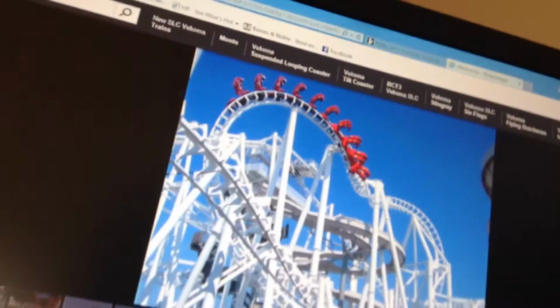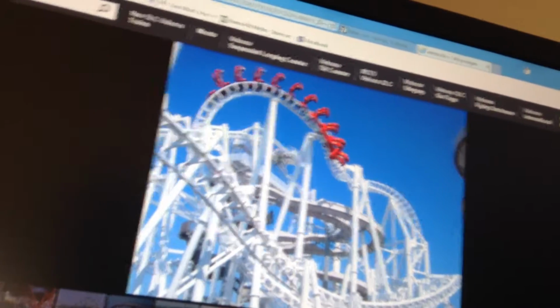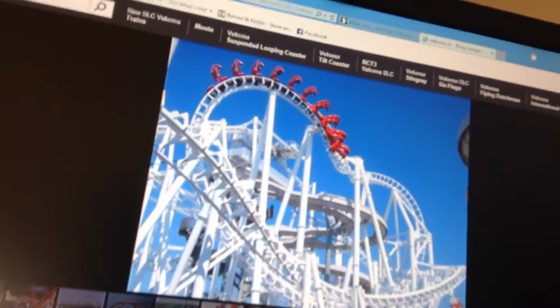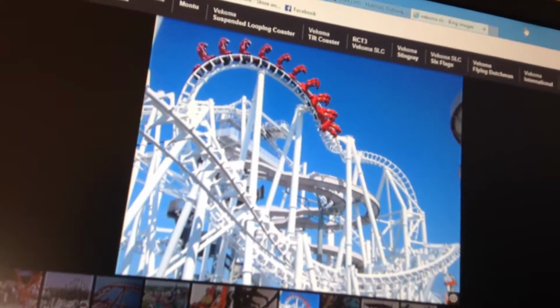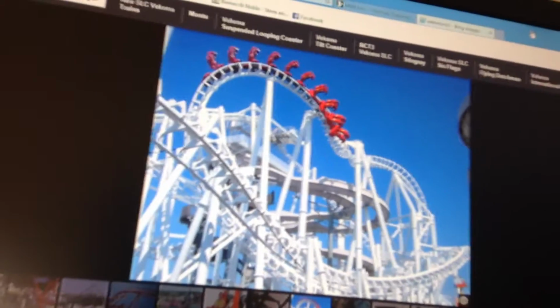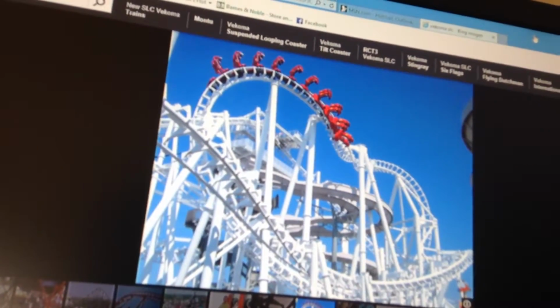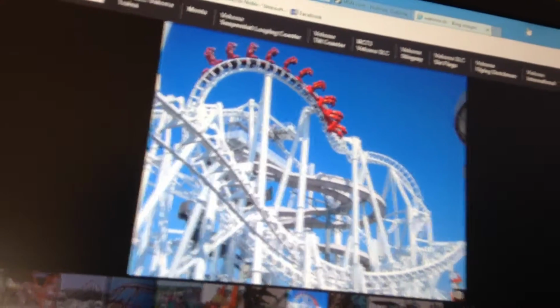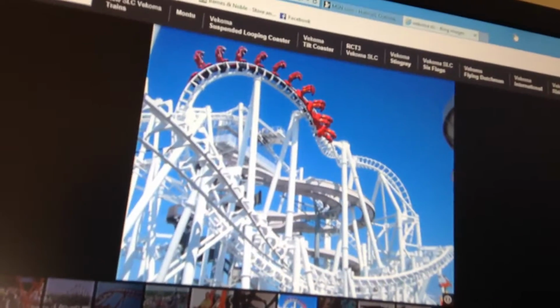Next category is intensity. The thing with this is that it's so rough that it would be intense, but it's not. So it's getting a 4. I think I grayed out on this only because of how rough it was, not how intense it was at all.